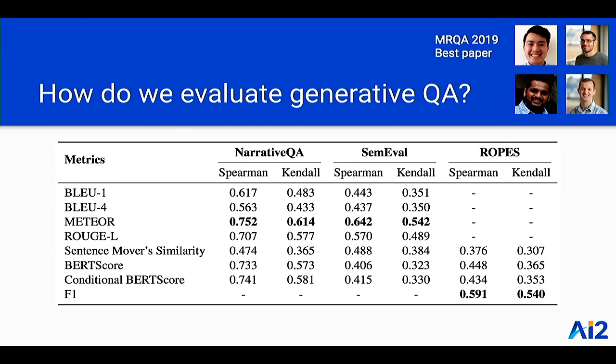On Narrative QA, Meteor does maybe okay, but it's really not as good as we would like, and especially as the data gets more complicated in what we're trying to measure, the metric gets worse. That is, the SemEval task, because it was originally multiple choice, actually has much more variety in the kinds of free-form outputs that you're trying to evaluate than Narrative QA does, and the metric performs correspondingly worse.